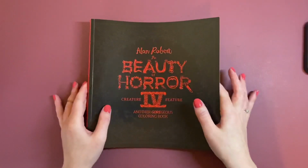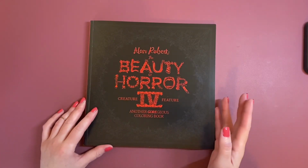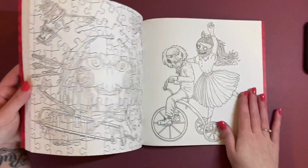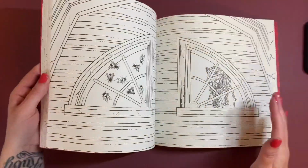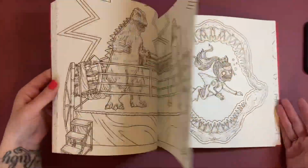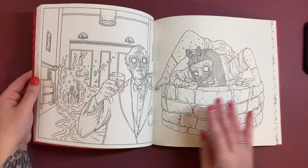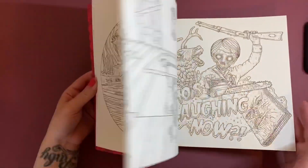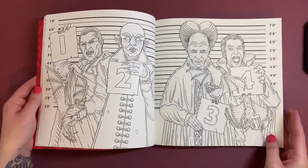Next book I have in my collection is a recent purchase. This is Alan Robert, The Beauty of Horror 4 Creature Feature, and I have not coloured a page in this yet, and I really wanted to do it last month for Halloween. I just didn't get the time. These are really fun pages, all taken from horror movies. You might recognise some, or maybe not recognise some, as I don't recognise some of them. I'm not a major horror fan, to be honest. I know the obviously common popular films. I loved that film, but anything too scary I'm not really into. I don't like that feeling of being jumped out of your skin. But yeah, so that's that one, and that's the only book of Alan Robert that I own as well.